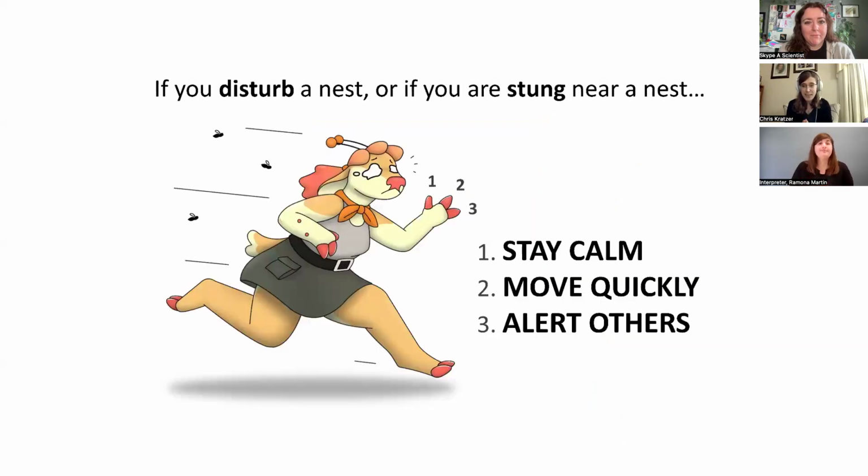If you disturb a wasp nest, or if you're stung next to a nest, stay calm, move quickly away from the nest, and alert others. Try to avoid flailing about too much. Erratic movements will increase the likelihood of more stings. Make sure to alert other people in the area to the danger so that nobody else gets hurt. Again, stay calm, move quickly, and alert others.